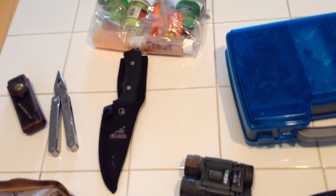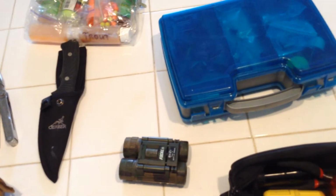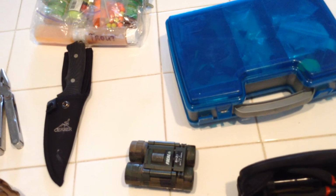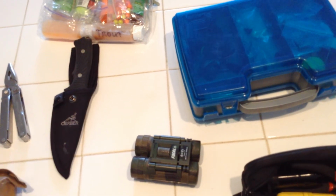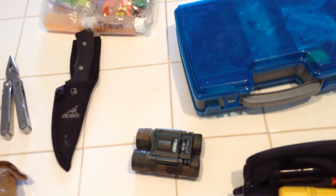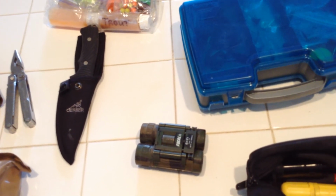Anyway, so that's basically my basic kit. So figure out what works for you. My suggestion would be to always get everything done prior to fishing. The night before, I always go and check all my stuff.